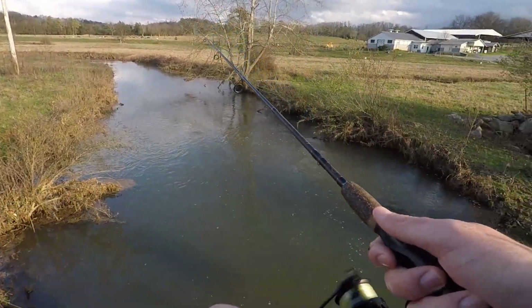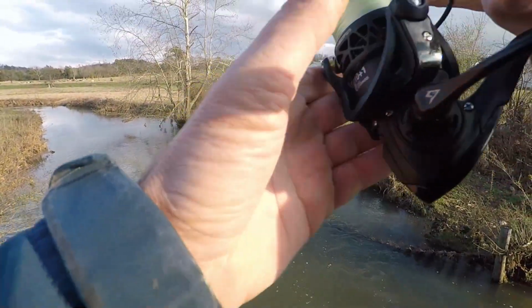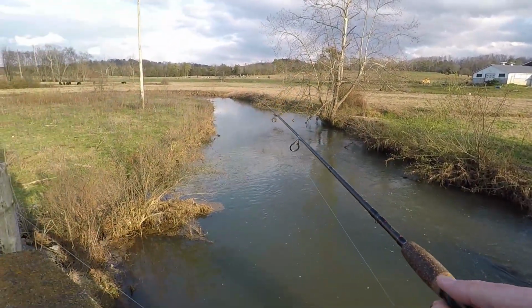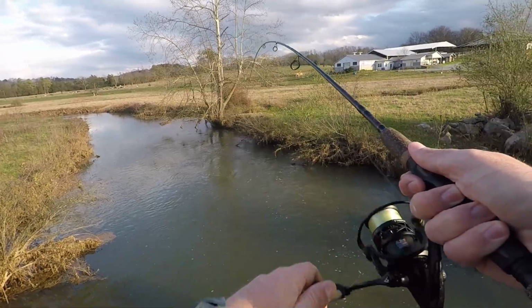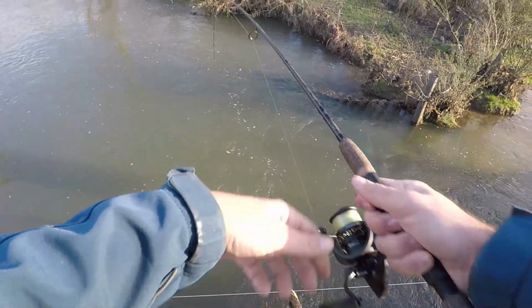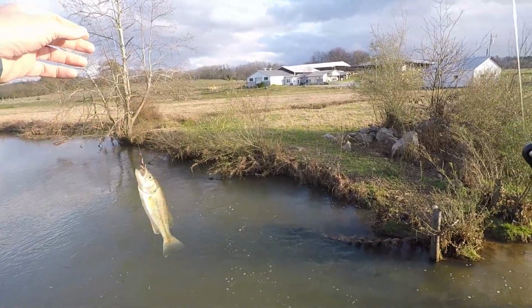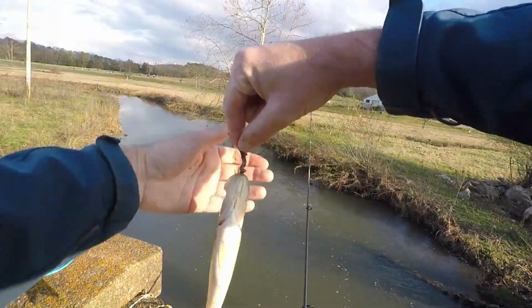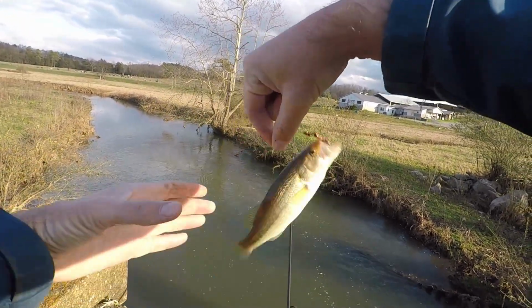Oh, I had a bite. There was a fish. Come on. Give me a couple fish here. Oh, something. There it is. Whoa, that's a little bass. I couldn't catch him on my, well, he's kind of small. He wouldn't hit the other lure I was throwing. All right, nice little bass. Largemouth there on the night crawler.